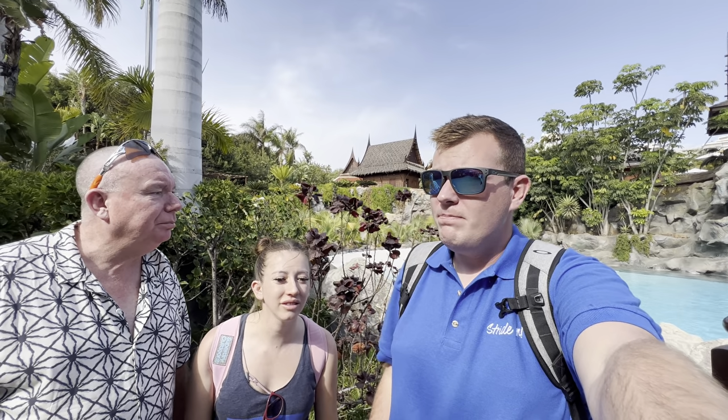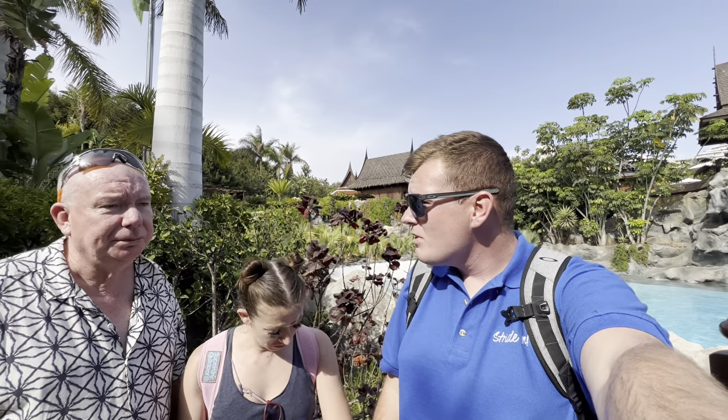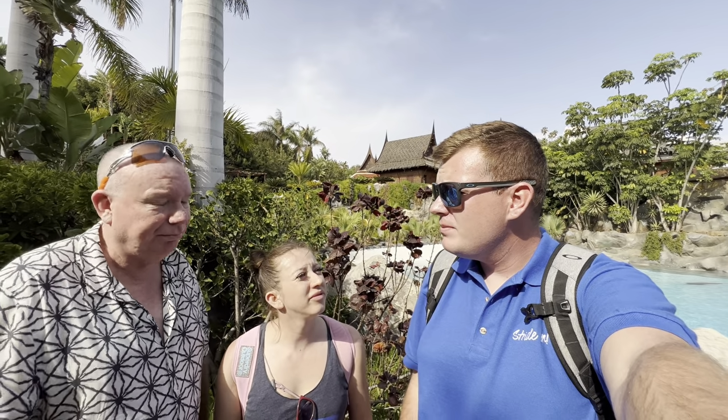Really was good fun. Highly recommend coming. Easy tickets online. Getting in was easy. Definitely get here when it opens. Overall, very, very good fun. Even in the winter, it's been boiling today, hasn't it? It's chilly if you're in between slides. Yeah. You know, not too bad. Recommend the water shoes as well.